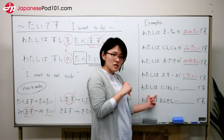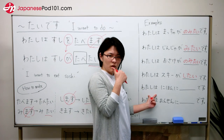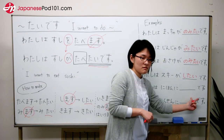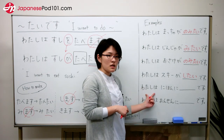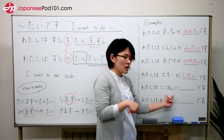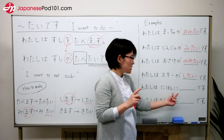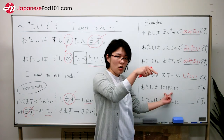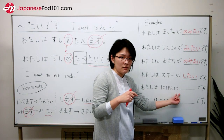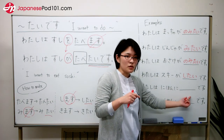So the second last one, I want to go to Japan. That's a basic one, right? 私は日本に something です。 So 私は is the same part. 日本 means Japan. And then, oh, different particle, but that's okay. So, 日本 is a destination to go. So, when you say to go, you need a different particle, ni. This is a direction particle. So, the missing part is to go.